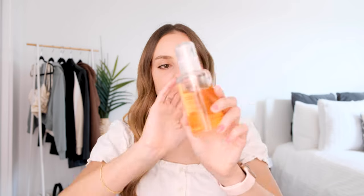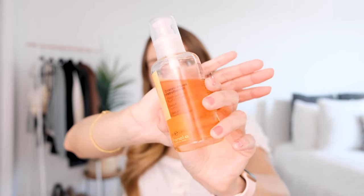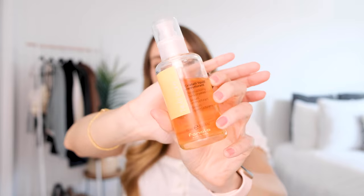So the last product I want to show you is from Fanola. This is their NutriCare Restructuring Fluid Crystal Serum. This stuff is, again, also amazing. I have probably used it for about a year now, and look how little has been used. It's only this much of the bottle.